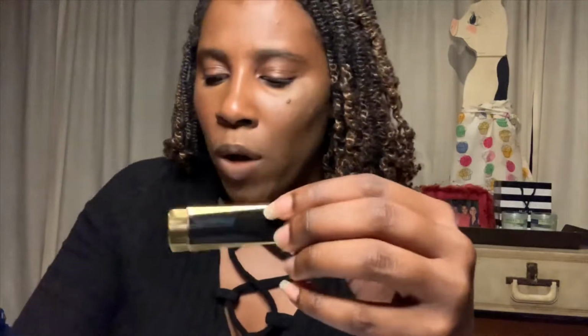All right, so I got the shade 807. One thing I loved about this was the actual packaging. So of course it has the Chanel stamp up top, the Chanel emblem, but I like the bullet. I think this is really cool. So it kind of pops out and then you pull it out. It's a little smaller than I expected, but it's a beautiful color. It almost reminds me of the Giorgio Armani lipstick, and I have a video of that one so you can see swatches so you can compare.